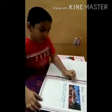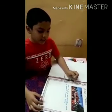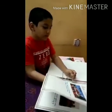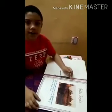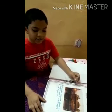Jantar Mantar. Jantar Mantar is an observatory which is located in New Delhi, India. Golden Temple. Sri Harmandir Sahib is the official name of Golden Temple. It is in the state of Punjab, India.